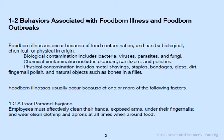Behaviors associated with foodborne illness and foodborne outbreaks. Foodborne illness occurs because of food contamination and can be biological, chemical, or physical in origin. Biological contamination includes bacteria, viruses, parasites, and fungi. Chemical contamination includes cleaners, sanitizers, and polishes. Physical contamination includes metal shavings, staples, bandages, glass, dirt, fingernail polish, and natural objects such as bones in a fillet.